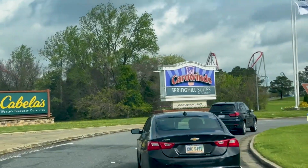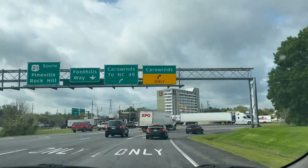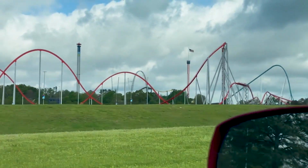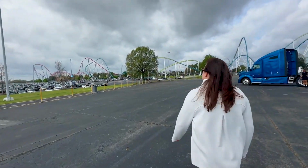We're back at one of our 2 home parks in Carowinds in Charlotte, North Carolina. The park just opened at 10 o'clock. It's a Wednesday of spring break, and we're headed by the parking lot right now. It doesn't look bad at all.